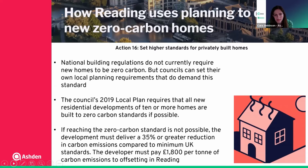And the local plan states that if the developer believes that the zero carbon standard can't be met, the development must deliver 35% or a greater reduction in carbon emissions compared to minimum UK standards. And they must pay a £1,800 per tonne offset, that's per tonne of carbon emissions. And offsetting relates directly to energy efficiency or renewable energy contributions in the local area.